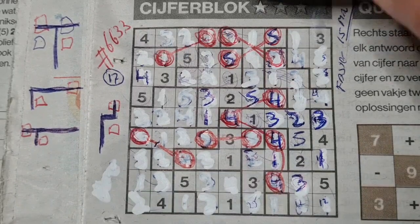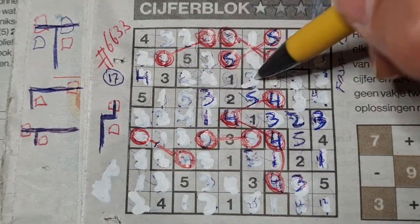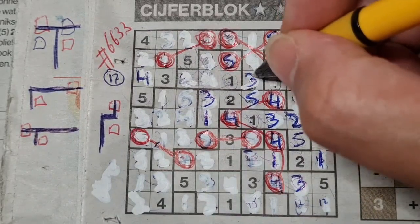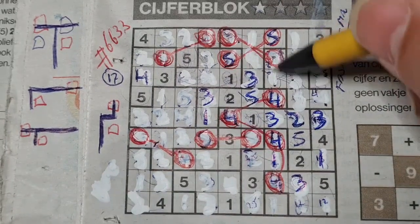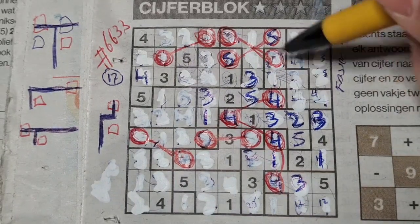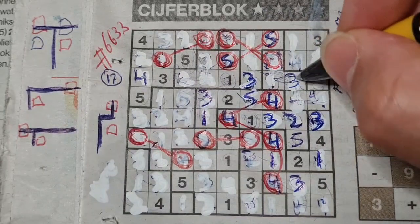Alright. I think this box should be a 3. Because it can be 1, can be 2, should be a 3, can be 4, can be 5. Yes, definitely 3. Alright. These two boxes can be 3. Those two boxes can be a 3. So one box left for the 3 in this W area shape should be there.